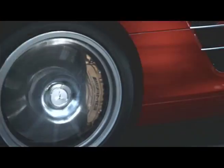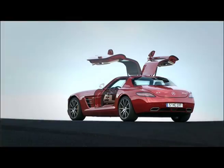So is it a supercar? Well, that will depend on how it fares against its would-be rivals. That it is a superb car is undeniable, but most importantly, it is a car worthy of the Gullwing name.